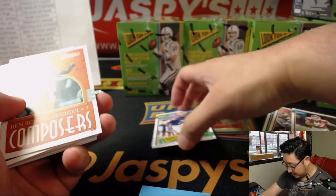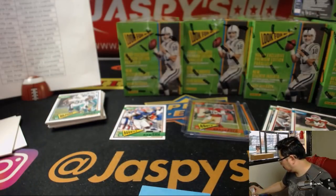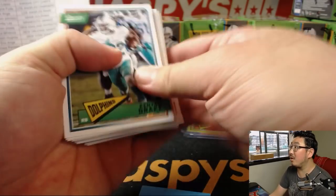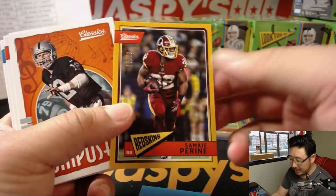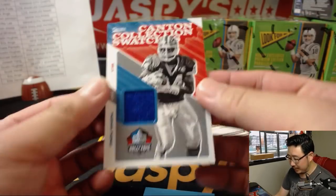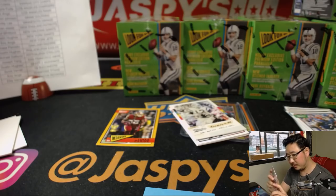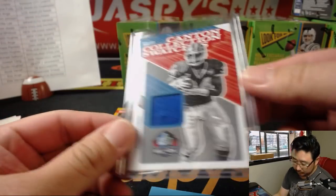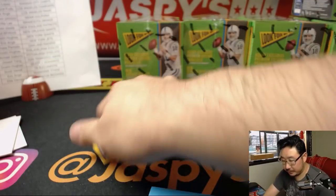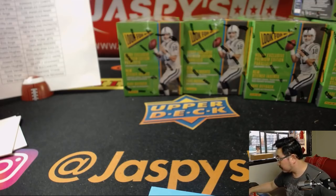Duke Dawson out of 299. Leave that up, set that over here. Got a little more here. There's Samaj Perine to 99. And Thurman Thomas is our relic, I believe. It is, Ken's collection swatches. Thurman Thomas for the Bills, that'll be for Andrew K. Nice, and the rest, there you go. Box number one in the books. All right, next box.